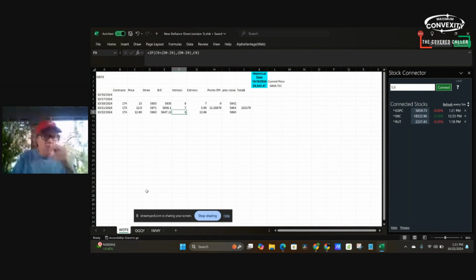So here's this. I rebuilt all these spreadsheets from scratch. This is my Defiance WDTE. It may not look like much, but it took all day to do this. The reason it took all day is because they don't support SPX quotes out of the box. You have to do a workaround, but great, I found a workaround. You use this symbol, GSPC, then there's another one. Some people gave me a workaround, so I did it last night.